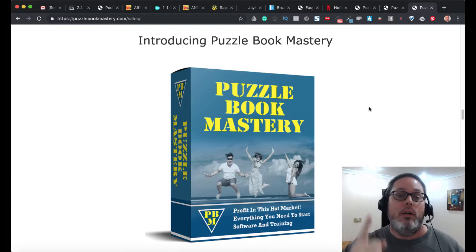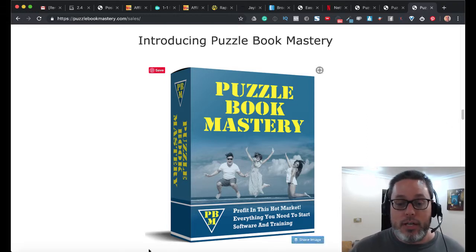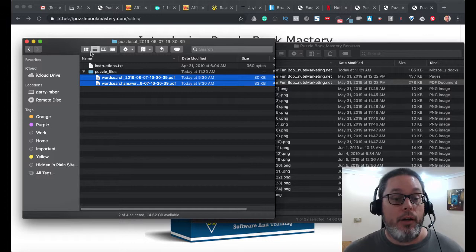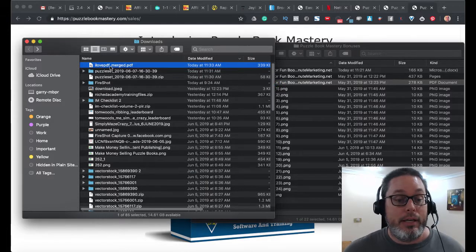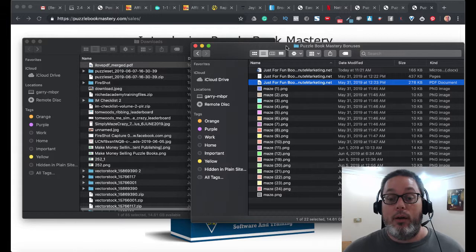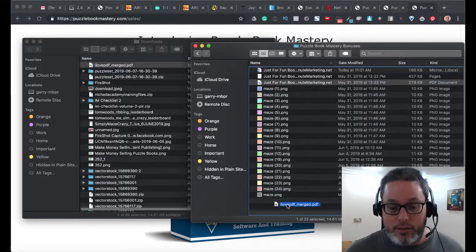That's my demo. But before you go, I want to talk about those bonuses that you're going to see. And I'm going to go ahead while we're here and copy that right into the directory that I'm going to share with you. So here's the puzzle set that we created. Those were the 2 independent files that we created right there. And then what we did when we created that, remember, was I Love PDF. We merged that. So we're talking about the bonuses that I'm going to share with you when you pick up Puzzle Book Mastery. And I'm going to copy that right there into this directory.